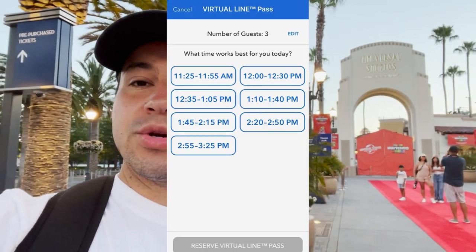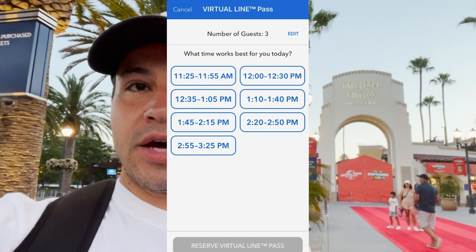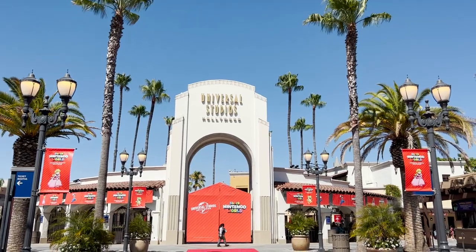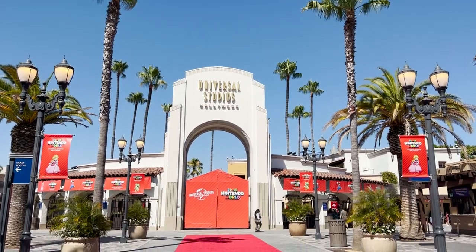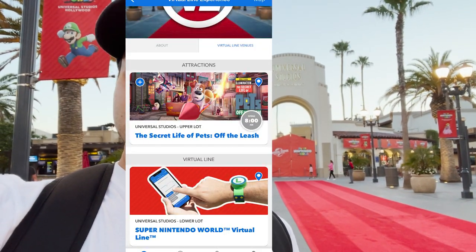An important step would be to make sure you have the Universal Hollywood app downloaded before you even get here to the parks. And then taking it one step further, make sure your tickets are linked. When you get here, there are going to be different signs throughout the entrance that will allow you to scan. Also, you can just jump onto the Universal Hollywood app. I'm looking at my phone right now, and it says virtual queue. Right now, there are actually two on the virtual queue, but you'll just see where it says Super Nintendo World.